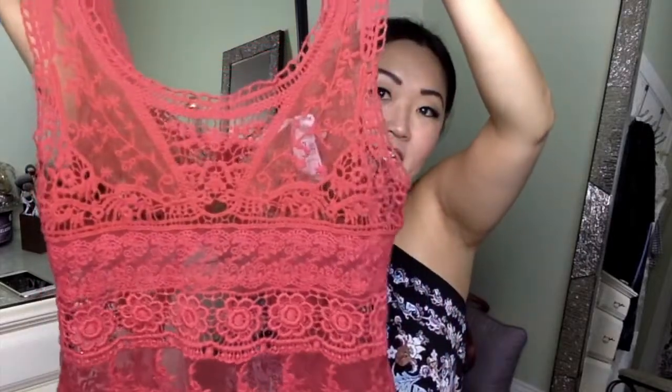Last top that I got is this Kimchi Blue crochet and lace little, I don't know if it's cropped, I guess it is cropped. But I thought this would be really pretty with a bralette or even a cami underneath with a pair of high-waisted shorts. And it has a split back with three little buttons. I just love this coral color. I think it's so pretty. And it gives me kind of boho vibes, which I've been into a little bit lately. This top was also half of $3.99.